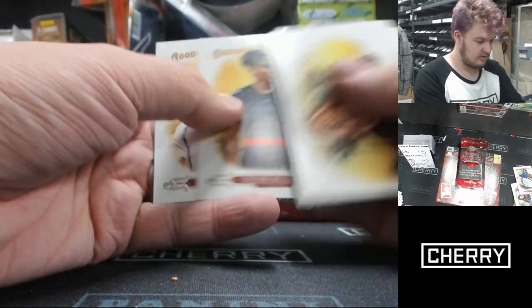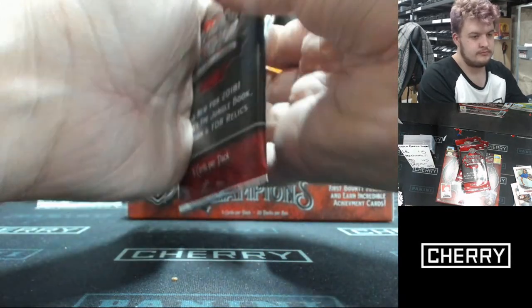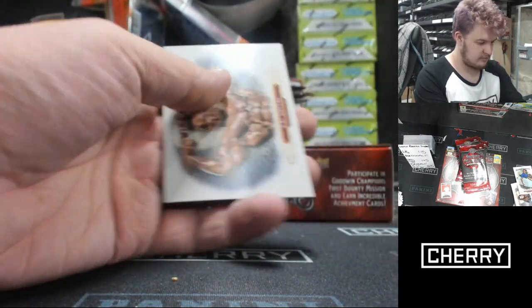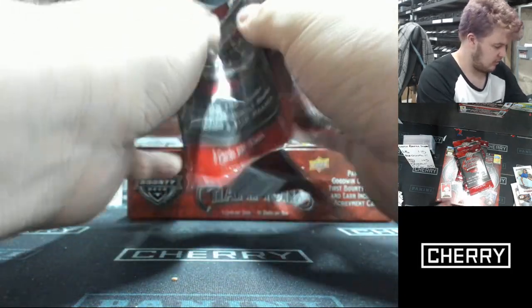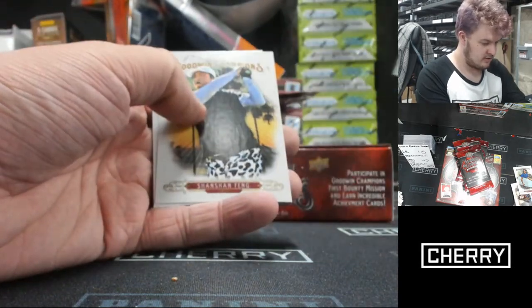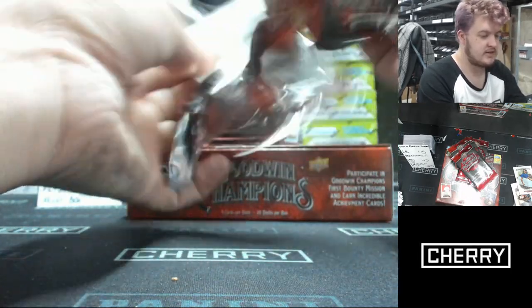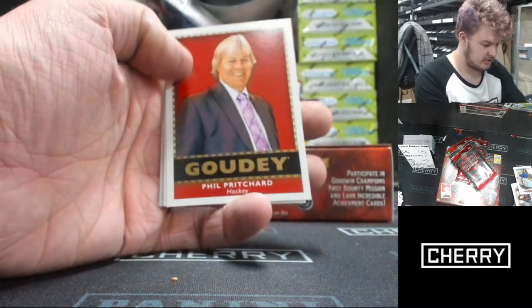Liang Wei Chong. Color Burst. Yeah, he only signed with Goodwin, so that's a good little pickup. Francis Tiafoe. One of his few autos. Mackenzie Dern. These are called Goodwin Champions, Stewie. Bit different. Bit of a hodgepodge. Phil Pritchard.